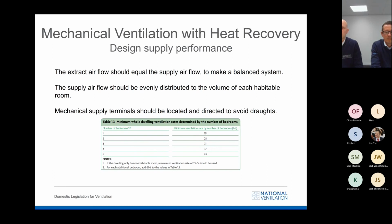The supply airflow rates need to equal the extract airflow rates. This will allow the system to be balanced, meaning the amount of stale air extracted from wet rooms is replaced with fresh, tempered air into habitable rooms. This needs to be achieved by proportionally distributing the airflow into each habitable room.